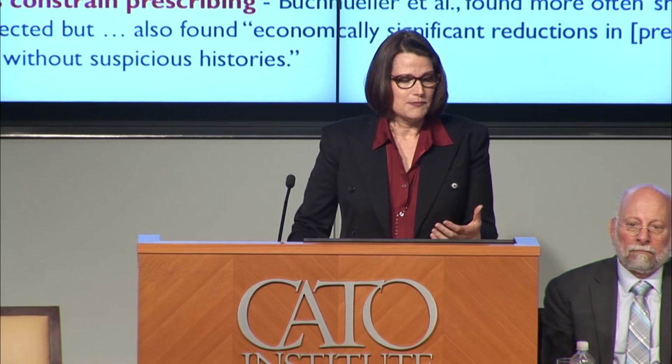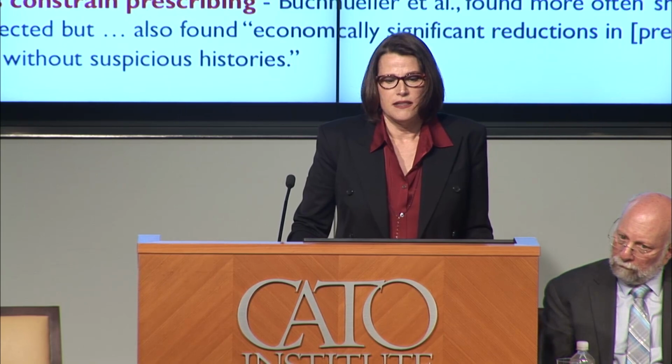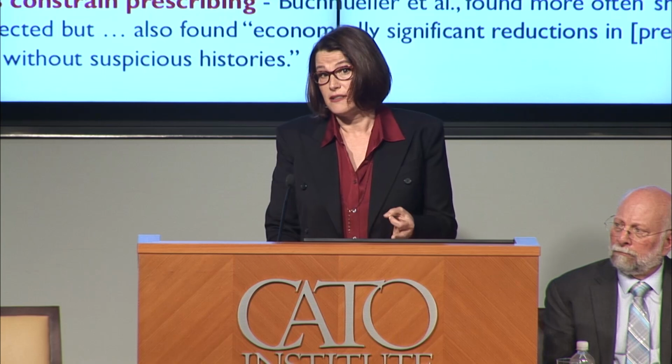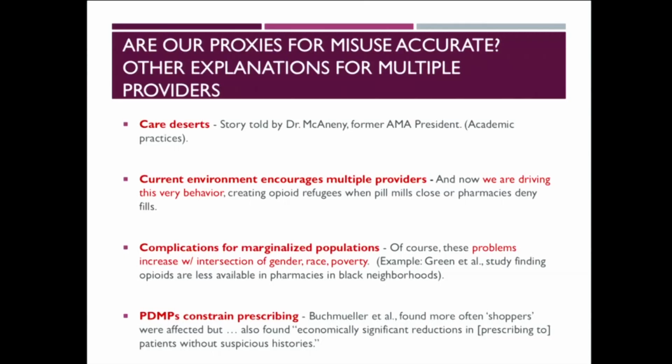And of course, the complications are even higher for marginalized populations. There was an epic study that Dr. Carmen Green did that showed that even factoring income in, opioids are far less available and stocked in pharmacies in Black neighborhoods than they are in white neighborhoods. And now there's emerging evidence that PDMPs may be constraining prescribing. A recent study found that more often this happened with shoppers, but that there were economically significant reductions in prescribing to patients without any kind of suspicious history.